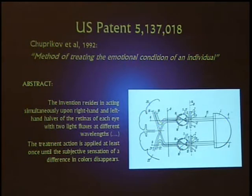When I tried to find references to this work, I came upon a patent that Chuprikov applied for in 1992, a US patent that he got. The patent is on a method of treating the emotional condition of an individual. So it's really focused on using light as a treatment for emotion-related conditions.